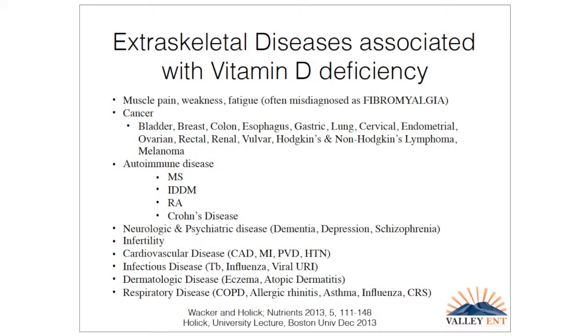Lots and lots of extraskeletal diseases are associated with vitamin D. These are all associations well documented in the literature. I'm sure you're well aware that there's an abundant volume of literature about vitamin D and many of these things. These patients are often misdiagnosed as having fibromyalgia because they have muscle pain, weakness, and fatigue. A litany of cancers, including melanoma, are associated with vitamin D deficiency, autoimmune diseases, neurologic and psychiatric disease, cardiovascular disease. If you're a male and you're vitamin D deficient, you're 50% more likely to have a myocardial infarction. Infectious diseases, dermatologic, and then we're going to spend a lot of time talking about respiratory disease, obviously.